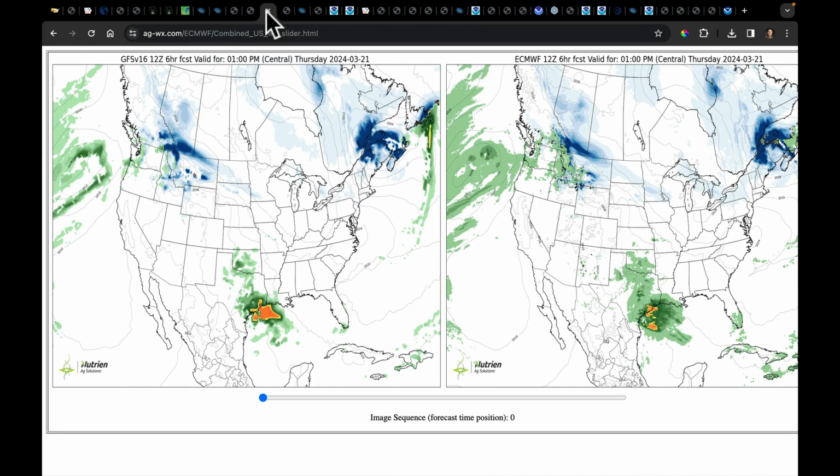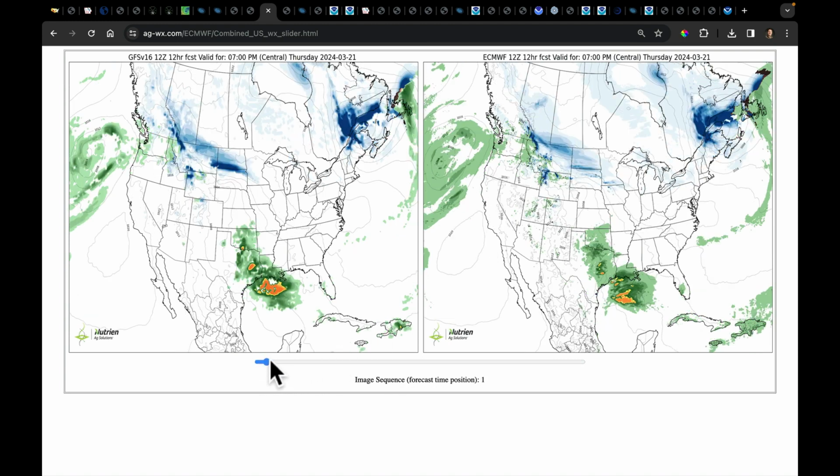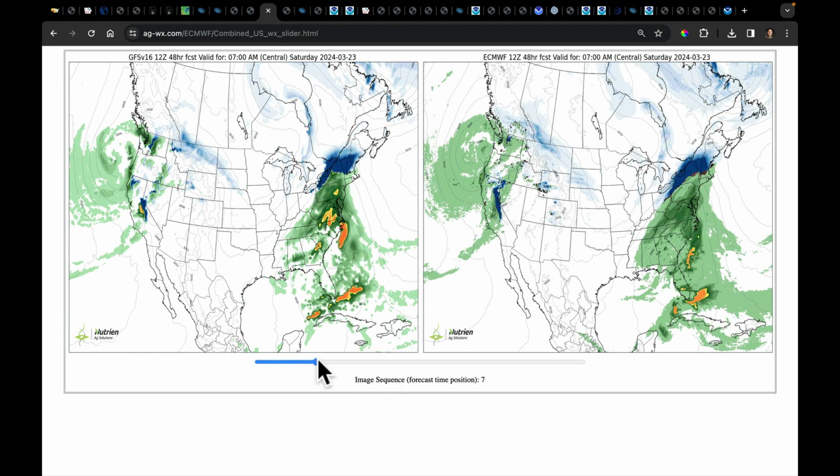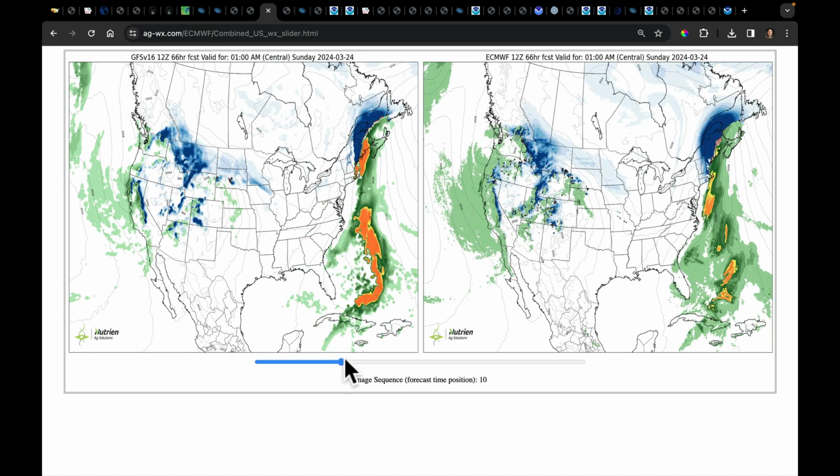All right, let's compare models. I've got the GFS on the left and the European on the right, and we have already seen through this part of the weekend, so that's round number 1 rolling through some locally heavy rains. And then we get into a little bit of a waiting time period.